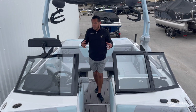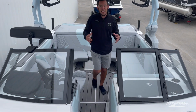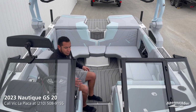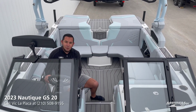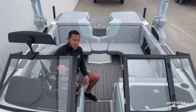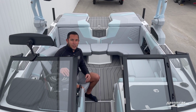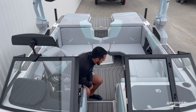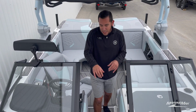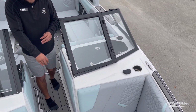Making our way into the cockpit, for a 20-foot boat it's real spacious. The max seating capacity is going to be 12 people. Of course, we have the Nautique race-inspired helm seat with your leather-wrapped steering wheel and the same Link panorama screen from the G series and S series, making it very easy to set up the boat for whatever water sport you're looking to do that day. This boat has the haze gray with the steel blue interior. It really accents the steel blue real nicely.